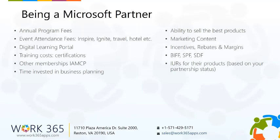I guess what I'm trying to say is that we as a partner have hard costs that we invest in the relationship. And anytime there's a direct cost from Microsoft, they make us pay for it, which is fine because they have about 20,000 partners, good partners, actually, around the world. And I think about 600,000 partners enrolled in some sort of partner program.